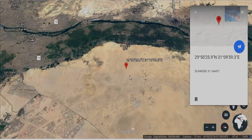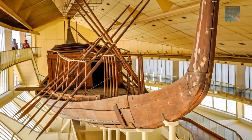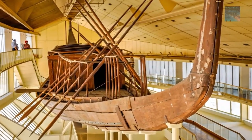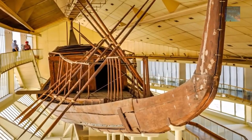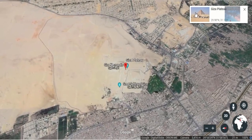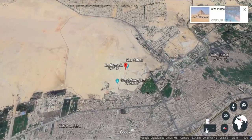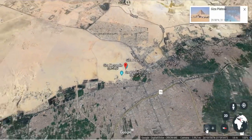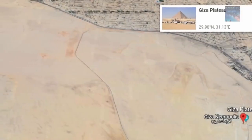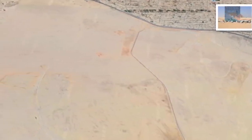It's no secret that there were boats found at the Giza Plateau, but we assume that such things were buried deliberately. But could it be possible that such things were actually stationed all across the region before a cataclysmic event buried them all across this area? We all know there was a flood. Could this cataclysmic event have buried a lot of these things?